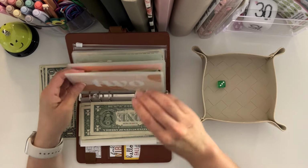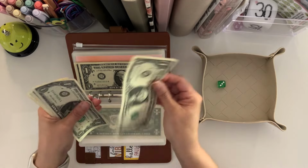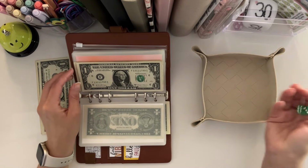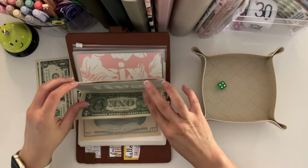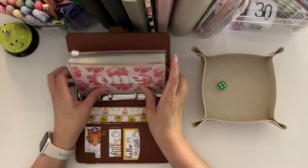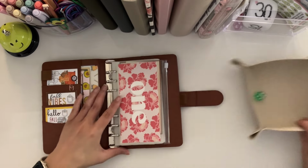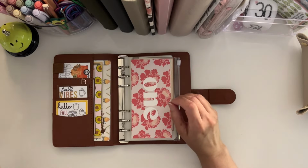Number 3, so that's 2 and 3. And the last roll goes to envelope 4. All right, well 2 and 5 didn't get much love at all. So let's go ahead and just see what everyone got. Let me go ahead and grab some of my markers.